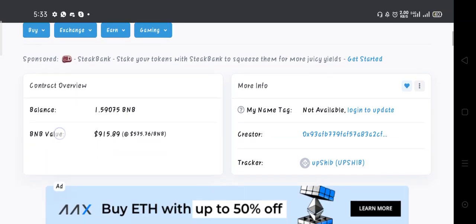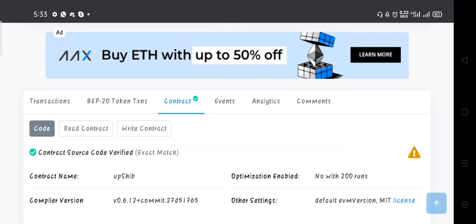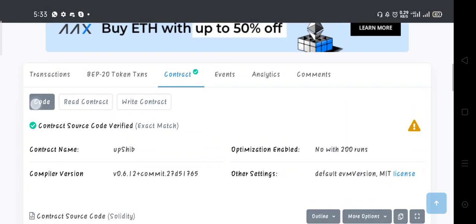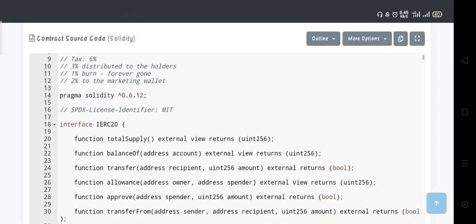So like I was telling you, you can see this contract. This green check beside it means it has been verified. You can see contract source code verified. It has been verified on Binance Smart Chain, all right? And what it means is that they are telling you right here that you are free to read their smart contract. We are not hiding anything.